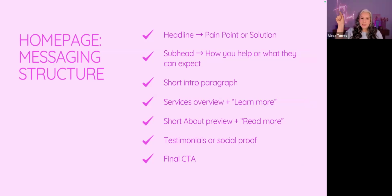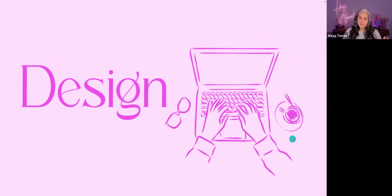If you also have a button at the top, I always like in my website headers, I'll put "book a free discovery call" or "book a call," "book a meet and greet." The quicker they can get there, the more it helps with conversions. So I wanted to say that because I didn't want to forget it. Okay, so now back to design.